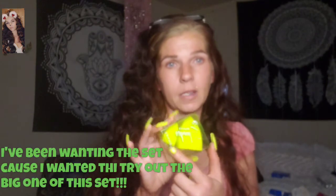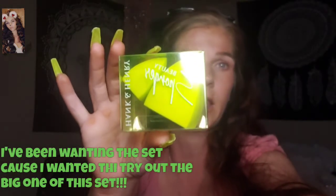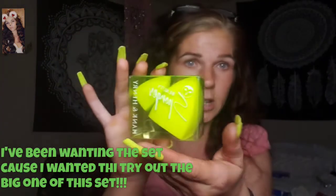Oh, I've been wanting these. I actually got these in a... Oops, this is kind of telling you guys a little sneak peek, but I've got another box to unbox. So this makes two little ones now of these. Sorry. This is the Hank&Henry sponges.